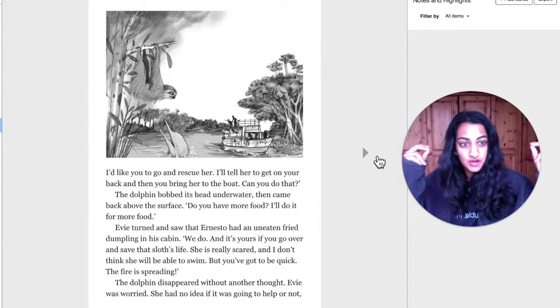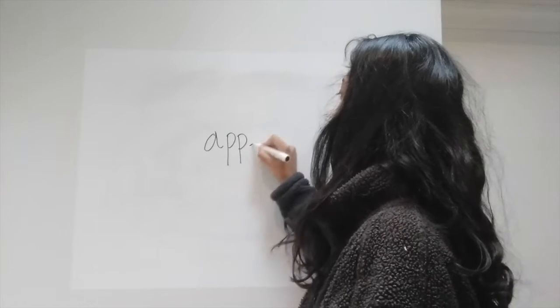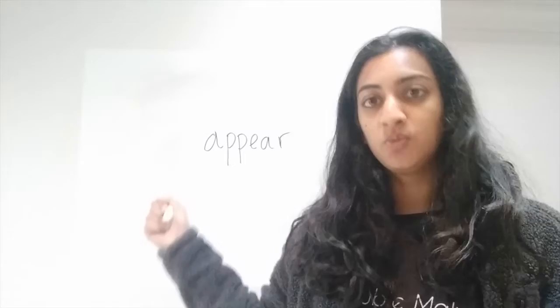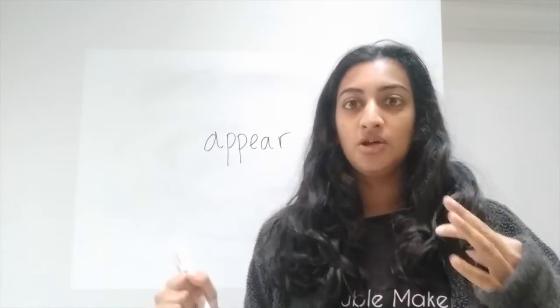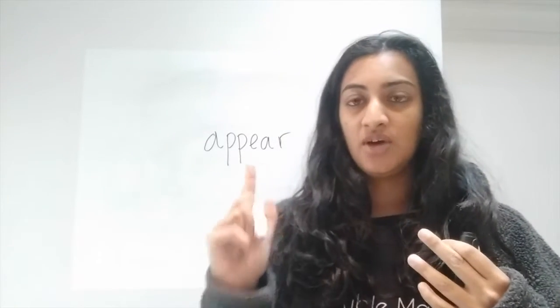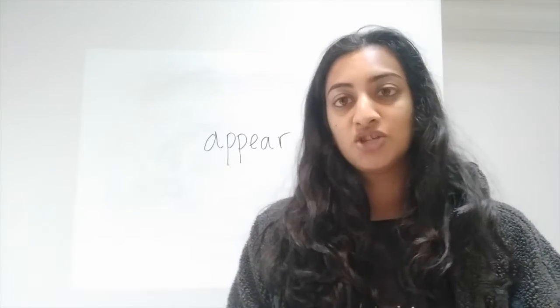So let's go to the whiteboard. So what I just did is I appeared at the whiteboard. Here's the whiteboard, and I'm going to write up the word appear in big letters so we can all take a look. Now have a think in your head. Is this word a prefix or a root word? And do we know the difference between a prefix and a root word? Have a think in your head, and if you would like, write it down on your piece of paper as well. Prefix or root word?